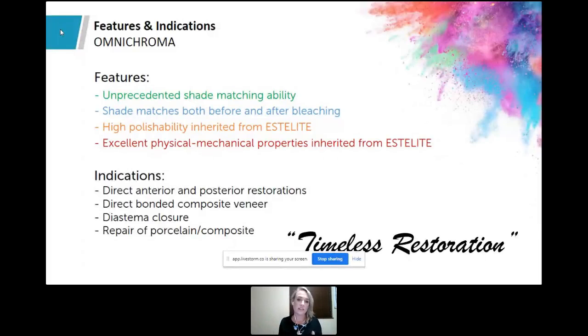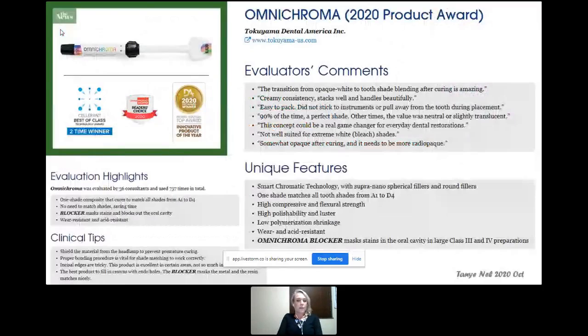At the end of my presentation, if there's anyone that wants extra detail, like what is the strength, what is the polymerization shrinkage, what is the flexural strength, I've got that information for you. So indications where we would use Omnichroma is anterior and posterior restorations, direct bonded composite veneers, diastema closure, and then obviously porcelain repair. Porcelain repair, you'll obviously use a blocker if there's metal shining through. So this is a nice tip that I picked up from Dr. Corné Smith.